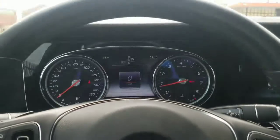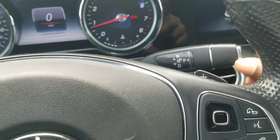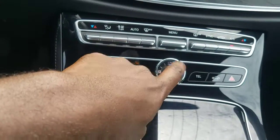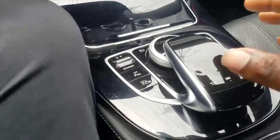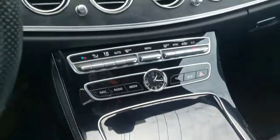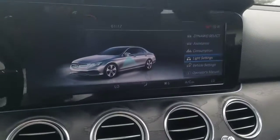As with most Mercedes cars, this is where the gear lever is, and the analog clock thing that is everywhere these days. Everybody has this analog clock. It used to be an old school thing, but now not anymore. Then navigation, radio, and coming here to the center console, you use this to control it, you twist this knob, and there's the assistant removal, light setting.